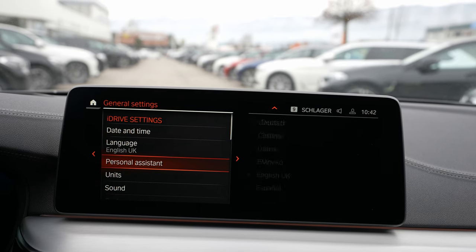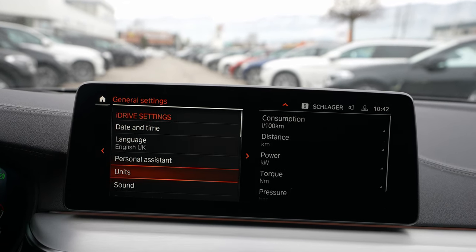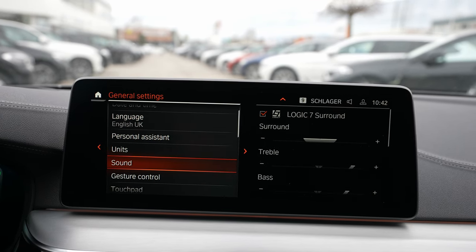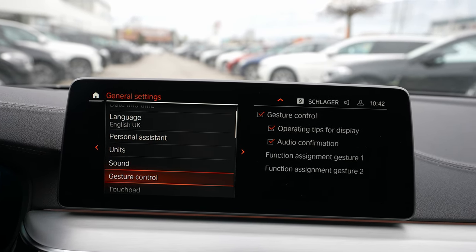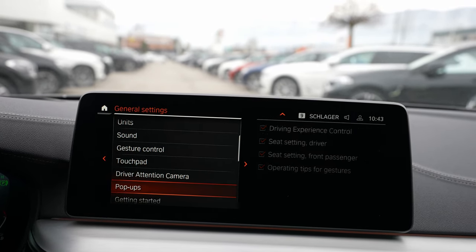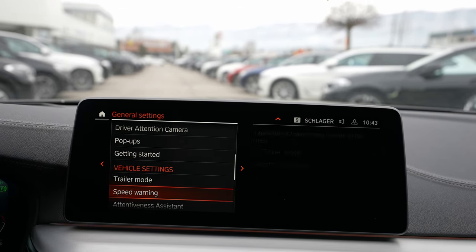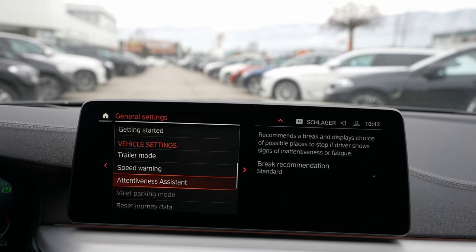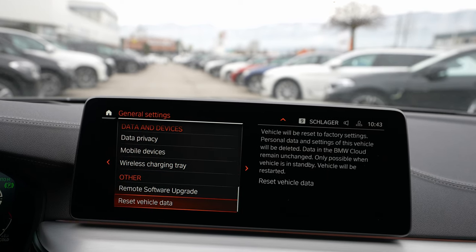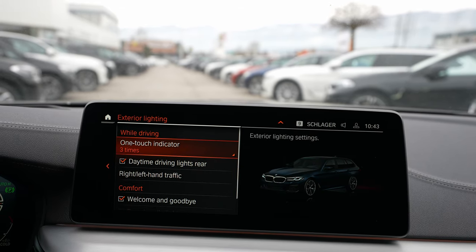It changes fast. Date and time, personal assistant. Here you have the units, so you can change kilometers, miles, and all those units the way you want. Here is the sound, and even in the sound you can go and change the different settings, gesture control, and then touchpad, driving attention cameras, which you can turn on, pop-ups. Here you have all kinds of things like trailer mode, speed warning. So complex. This system is amazingly complex. You have so many menus here. Driving mode, you see exterior light here, you already saw that.